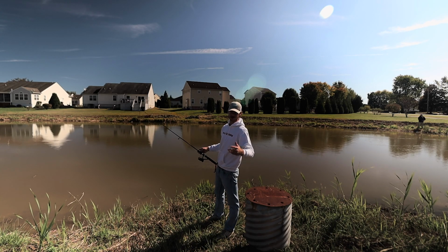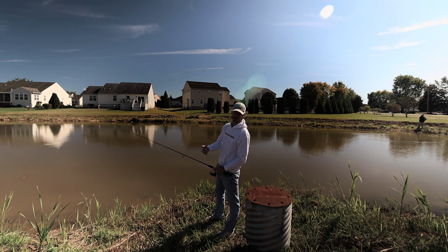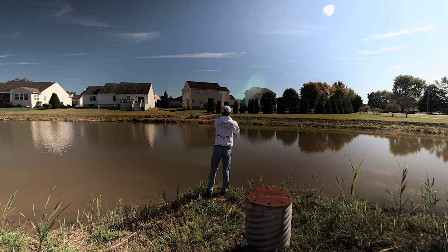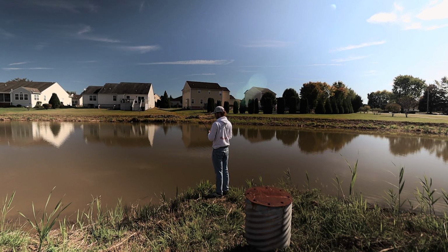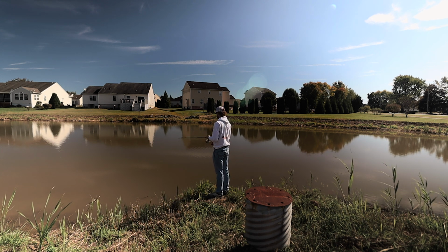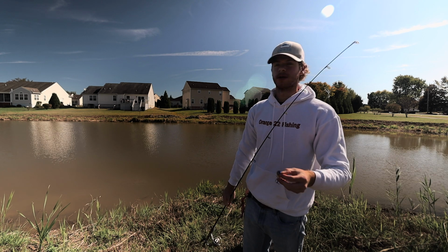So me and Maddie are on this one side here. Dan's over on the other side. We're gonna do kind of a young versus old challenge and see who can win today with the most fish and the biggest fish. I threw that Senko around for a little bit, but I just have a good feeling about this crankbait today, so I'm just gonna chuck this around and see what we can get on here.